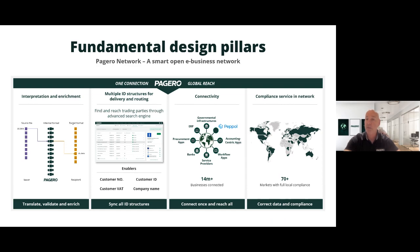The next is the global, which is that third box that you can see. This is really our interoperability. This allows the connection of the Pagero network to many of the other needs that are out there. We've talked today about Peppol and of course the need to connect to an ERP. But there are many other use cases where Pagero can connect where required to other automation tools that allows for the processing of e-invoice.